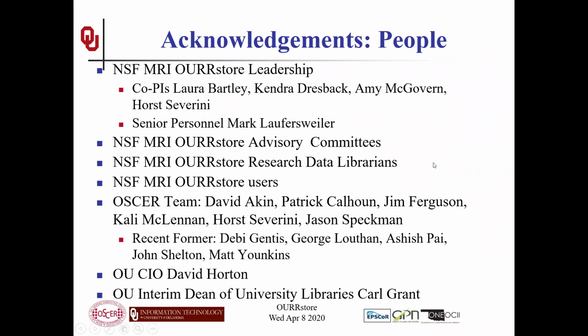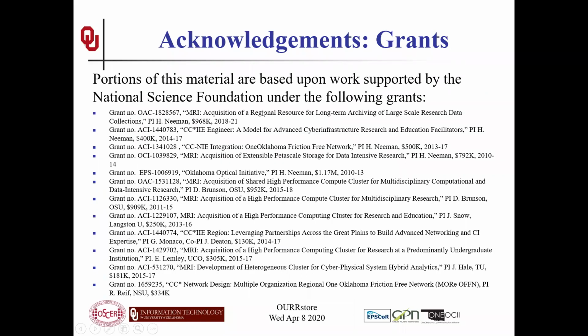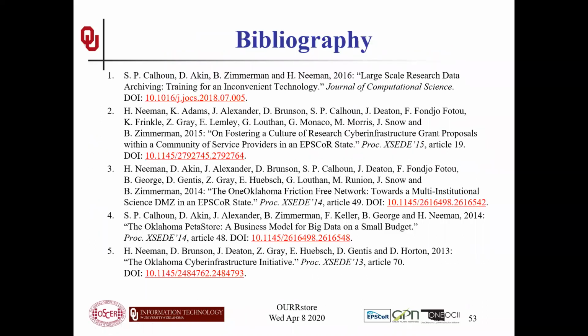Our users, we already have, as I mentioned, 80-something groups set up. The OSCAR team, and particularly Patrick Calhoun, is our research storage manager. And then some former members of the team who participated in this. As you can see, we've gone through some transitions through the group. Our CIO, David Horton, and some of his predecessors, and our interim dean of libraries, Carl Grant, Mark's boss. And then, of course, this is funded by NSF grants. Here are some papers you can take a look at that cover some of these issues.